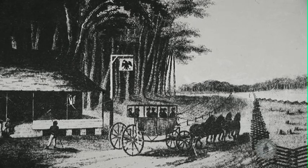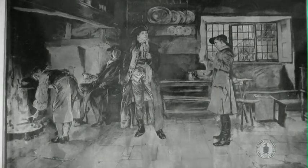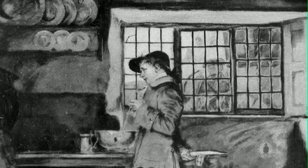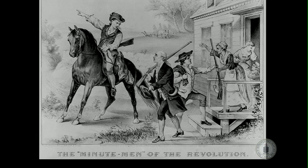I am now sitting inside the Epenetus Smith Tavern, and I wanted to take a minute to tell you a little bit about its history. During the time of the American Revolution, the tavern was owned by Epenetus Smith, and that's why today we know it as the Epenetus Smith Tavern. He was an innkeeper here in Smithtown for 50 years, and he was a very important man in town, not only because he was the innkeeper, but because he was a patriot.